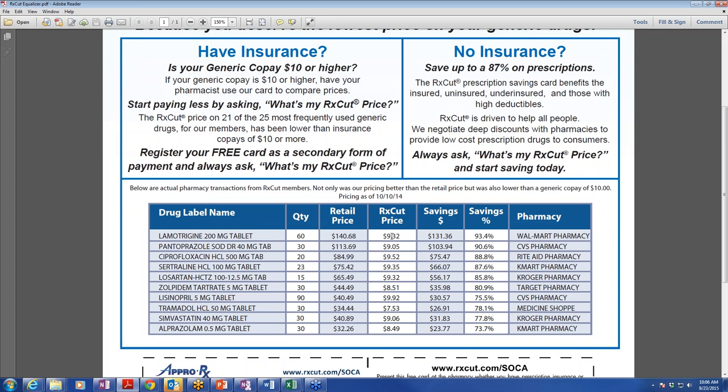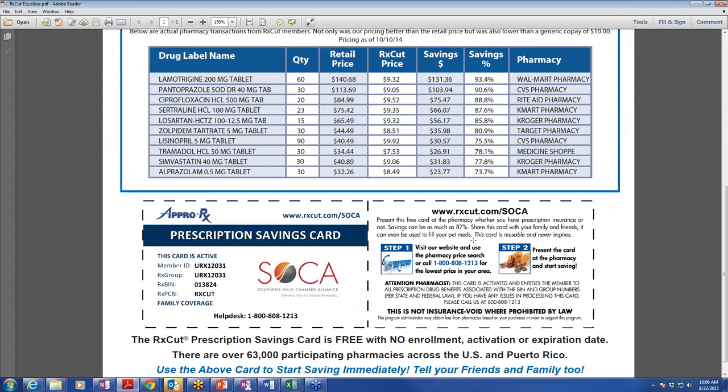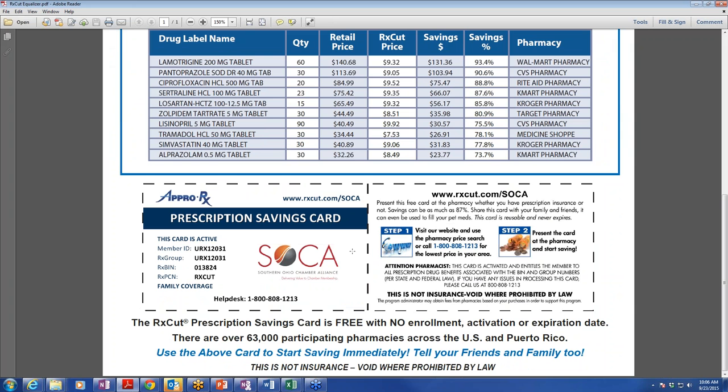Not only did we crush the retail price, but we also came in under a $10 copay. Incidentally, the average copay is much higher today than $10 because of healthcare reform and rising healthcare costs, and there seems to be no ceiling for it. It also has a copy of your card. They can cut it out if they don't have the hard laminated card, and they can take that right to the pharmacy.